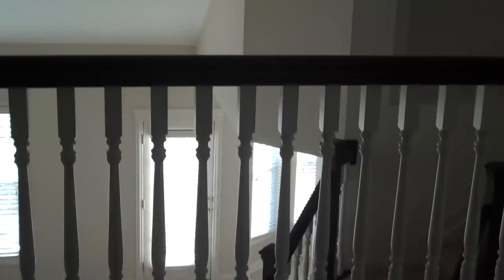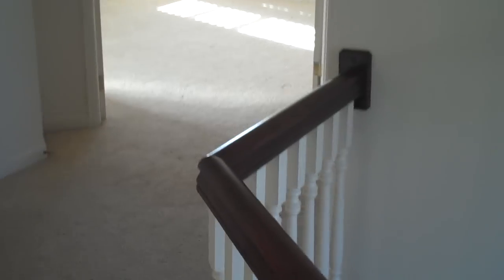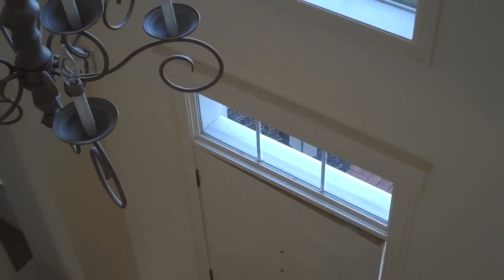This home also offers a very large backyard. Big enough for football, frisbee, playing with your pet, your kids. Lots of space at this home. This wraps up the tour of 4112 Hammersmith Circle in New Albany, Ohio. Beautiful home.